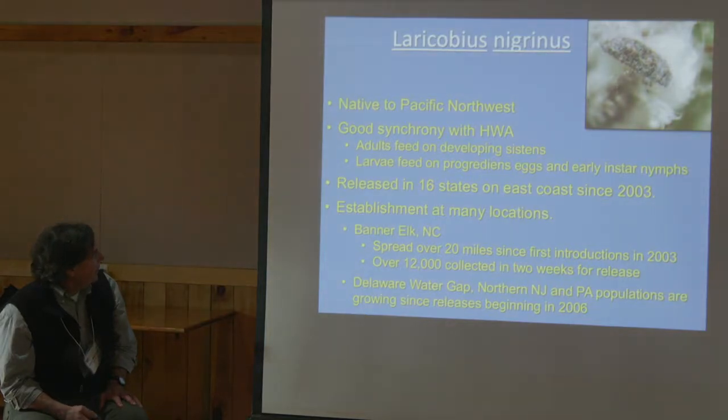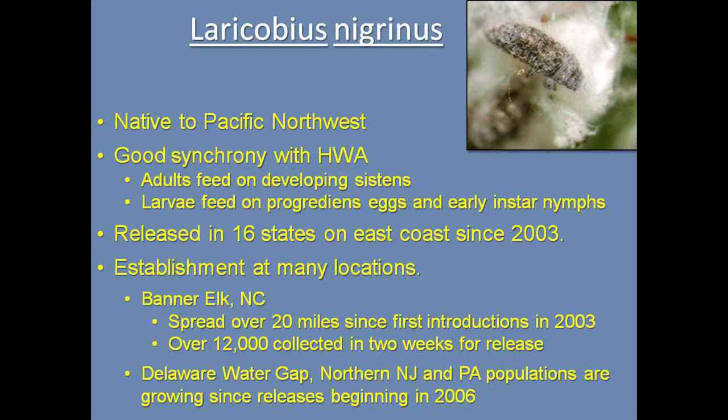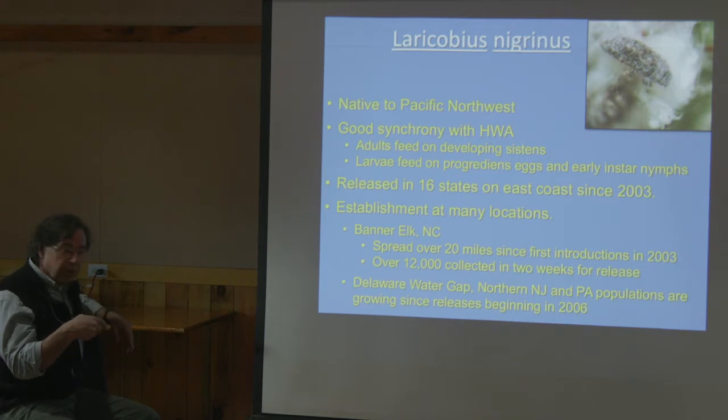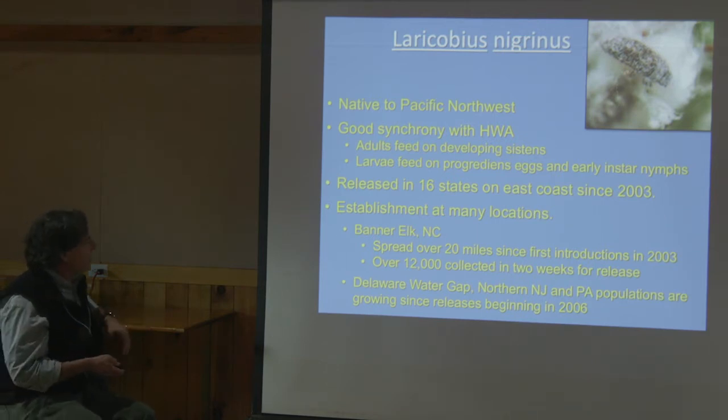This is the one I've been working with. This is native to the Pacific Northwest, Laricobius nigrinus. Laricobius is a genus of beetles. Most of the beetles in the family eat fungus. This one genus from around the world only eats Adelgids. All Laricobius are associated with different Adelgids. Very interesting, very highly synchronized life cycle with hemlock woolly Adelgid, where the adults feed on the developing sistens throughout the wintertime, laying their eggs when the Adelgids are laying their eggs, and then they develop and pupate in the soil, emerging in fall when the Adelgids begin to grow themselves.